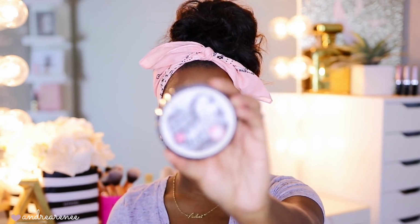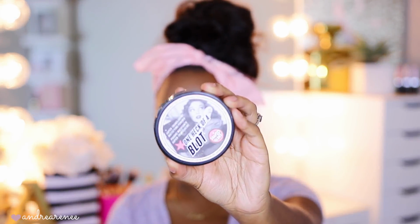But yes, e.l.f. Beauty Shield setting powder you need in your life. So this next one you can pick up from Target and Walgreens. So I do consider it as a drugstore setting powder, but it is by Soap and Glory, and this is their One Heck of a Blot.